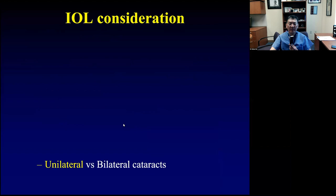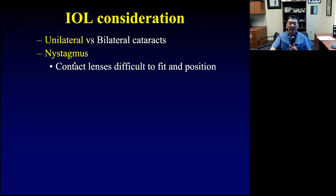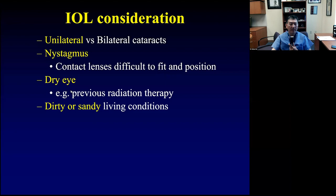IOL considerations, you know, if they're unilateral cases, I tend to put the IOL sooner than later because you're going to have to deal with anisometropia. And with a significant aniseikonia, you're increasing the chance of amblyopia. If they have nystagmus, contact lens is going to be difficult. Dry eyes in patients with keratoconjunctivitis sicca or any other type of significant dry eyes due to different metabolic disorders or autonomic dysfunctions, I tend to consider placing an IOL because contact lens is going to be very difficult.